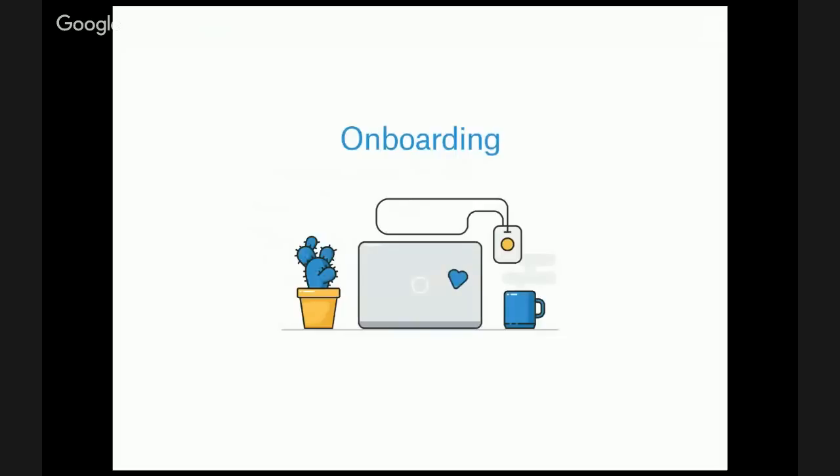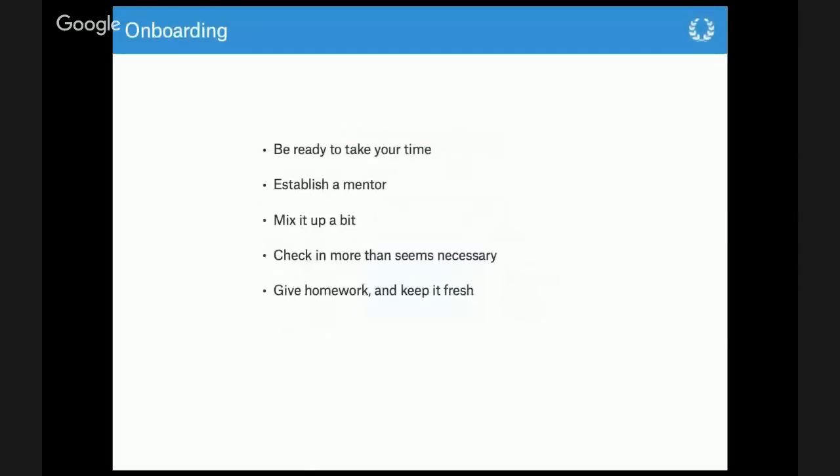But let's move on to onboarding. So when you've selected the right person or the right people from the interview process, how do you bring them onto your team and make sure that they fit? And there's something there.